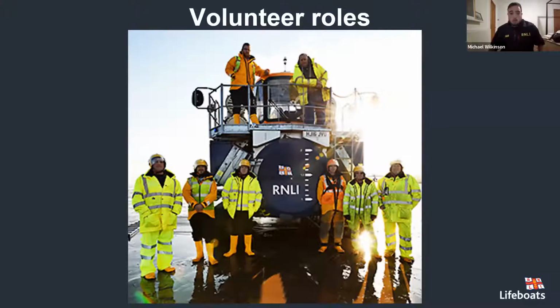If you join a lifeboat crew as a volunteer, you'll probably get put in shore crew first. It's not to make you feel bad, it's just to make you understand that the shore crew are the most key people in the station. They're the ones that are purely there to get the boat to sea.